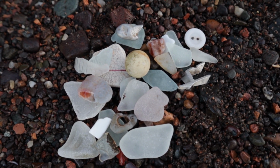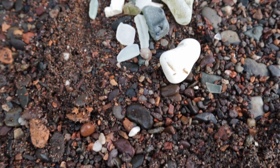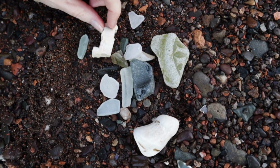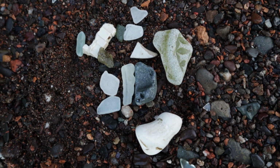And what have you found? Well, nothing as nice as that stuff. Here's a little shambolic pile of some of the things that I've been finding. Nothing anywhere near as special as the wee button, or indeed that marble that you've found. Well, you know, we're going to go off to the other beach and let's see what you can find there.